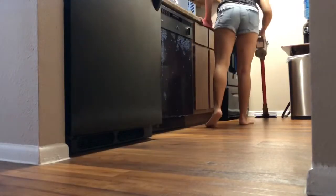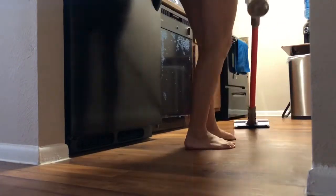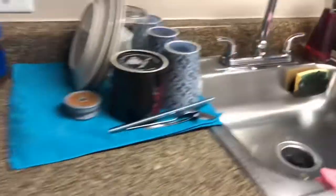I do not mop every single day. We're not home for most of the morning. My daughter is in school, my husband is at work, and I am starting school myself. So the floors don't get that dirty, so that's why I choose to mop every other day.